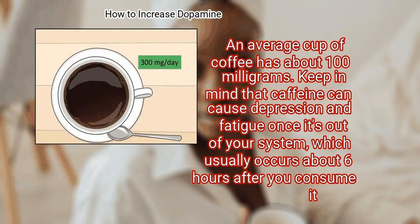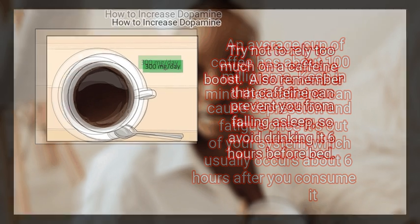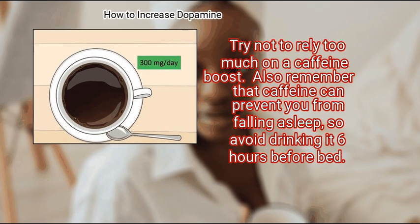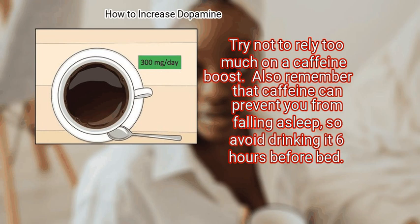Keep in mind that caffeine can cause depression and fatigue once it's out of your system, which usually occurs about 6 hours after you consume it. Try not to rely too much on a caffeine boost. Also remember that caffeine can prevent you from falling asleep, so avoid drinking it 6 hours before bed.